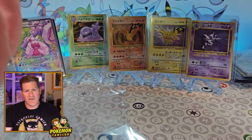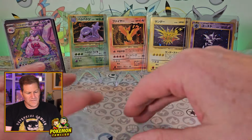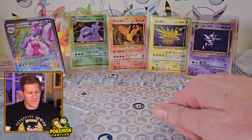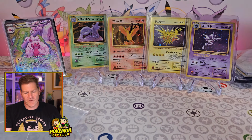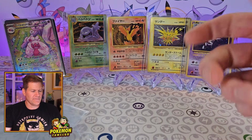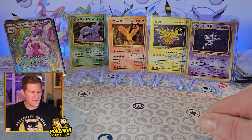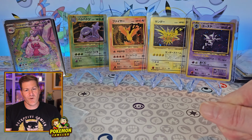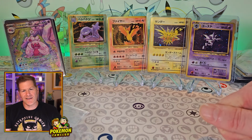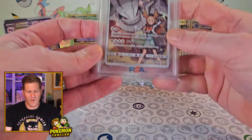I have not heard anything from my distributor about Paldean Evolved being reprinted or reorderable. I do have some 3-pack blisters that I recently got for reasonable prices. I think $10.99. And I don't know. We'll see. Hopefully my distributor gets some as well. I would love to get some more Twilight Masquerade. I think that's one of the most stellar sets that we've had so far. If I was gonna quote unquote invest, that may be where I was going.